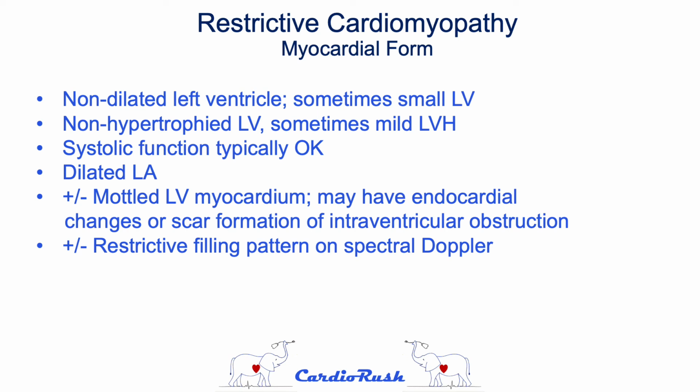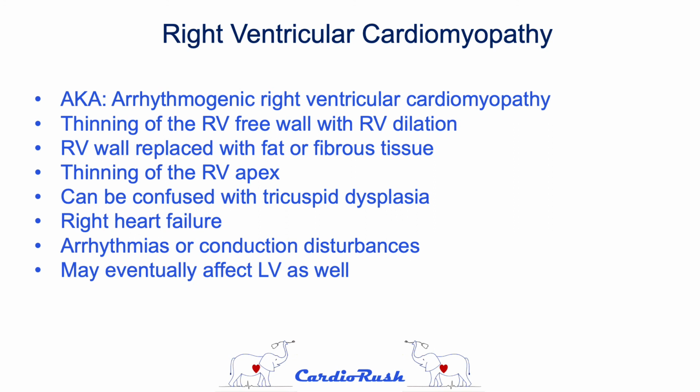Restrictive myocardial disease may also be identified as a myocardial form, usually characterized by diastolic dysfunction in a non-hypertrophied, non-dilated ventricle. This classification may overlap with unspecified cardiomyopathy in cats. We previously talked about arrhythmogenic right ventricular cardiomyopathy in cats. It predominantly results in right heart enlargement with tricuspid regurgitation and right-sided heart failure.